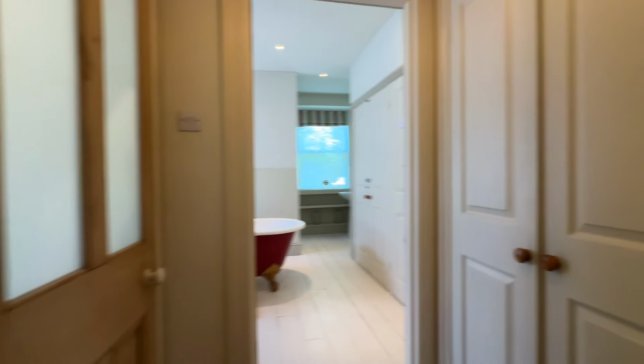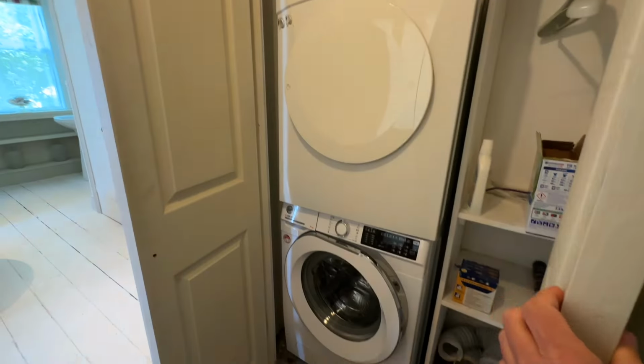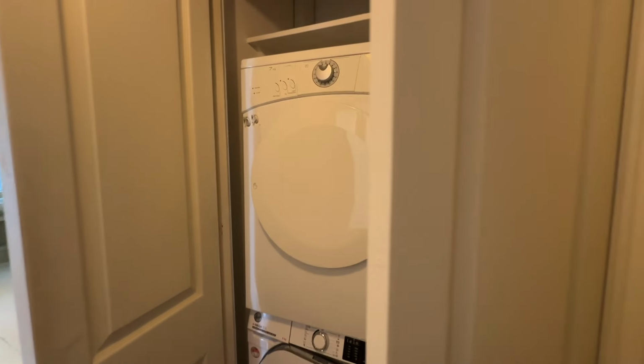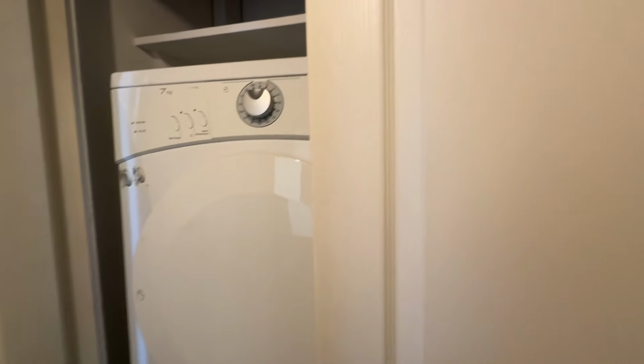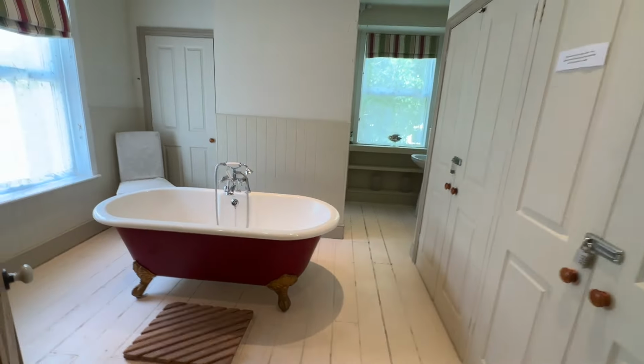Toilet's on the left. On the right here, we've got this decent cupboard. Now this is more than just a cupboard, because when you open it up, you'll see there's plumbing for the washing machine in there, and also space for the tumble dryer. So it's like a utility cupboard, which is really handy because that keeps it all out of the way of the kitchen and, as I say, keeps it separate, and makes it more practical.